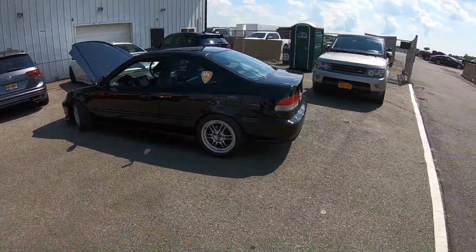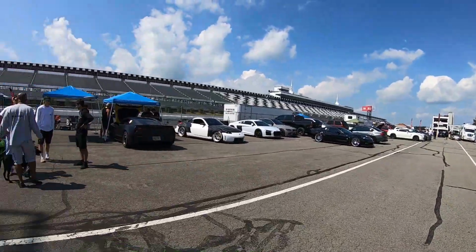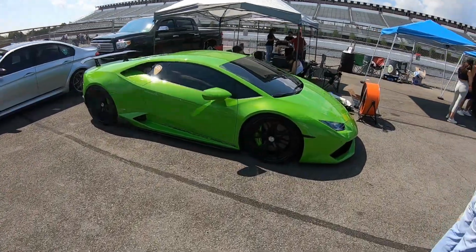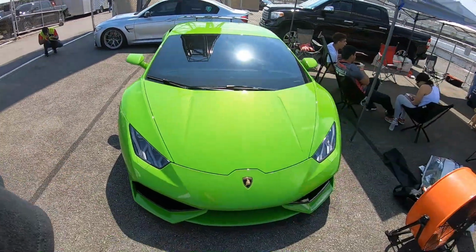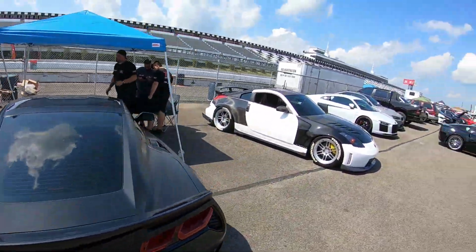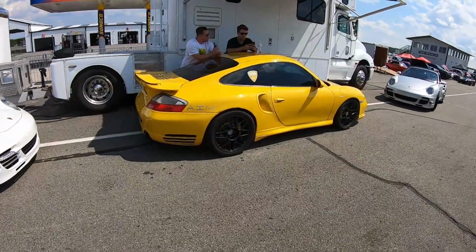Just did 160. He's not front wheel drive anymore though. He's all wheel drive, so he's in a stiffer competition. Got the Lambo over here. Underground racing Lambo. Beautiful. I like this flat black wrap. The old school bus out here.